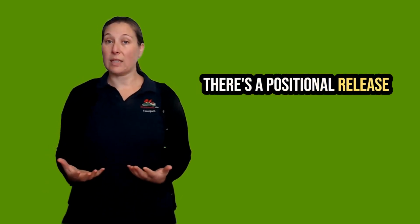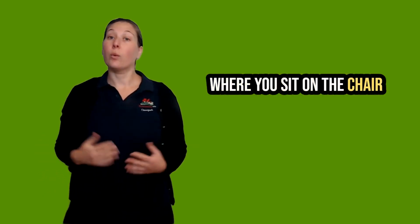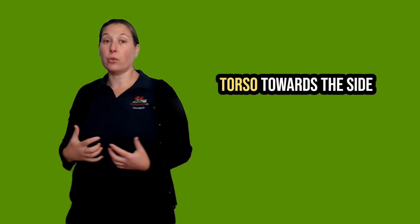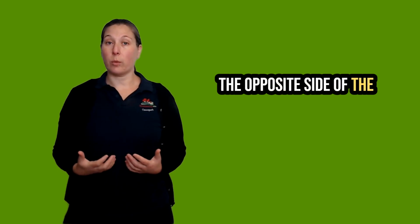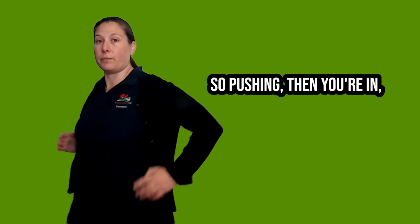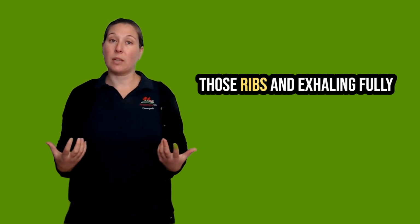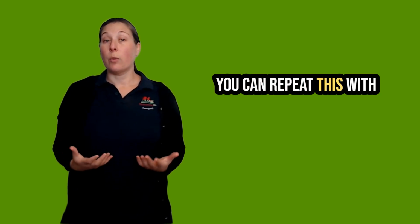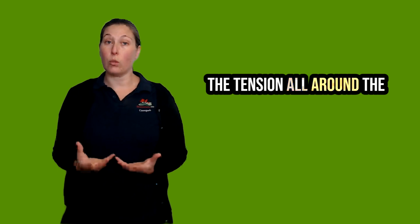There's a positional release using breath and rotation, where you sit on the chair with good posture, your feet flat on the floor, and you gently rotate your torso towards the side that's less painful. And you place your hand on the opposite side of the rib cage and just guide it forward gently. Then you're inhaling into the back of those ribs and exhaling fully to get a gentle relaxation. You can repeat this with 3 to 5 slow breaths, and this can help to reset the nervous system and the tension all around the joint.